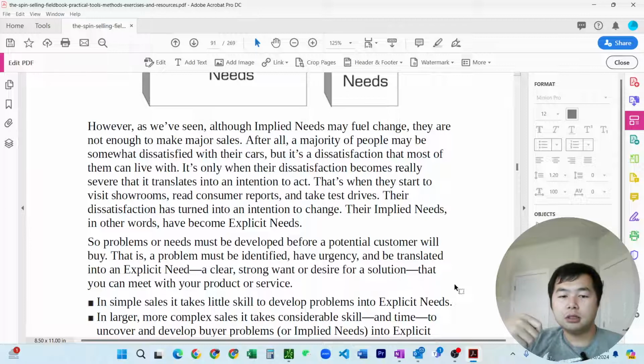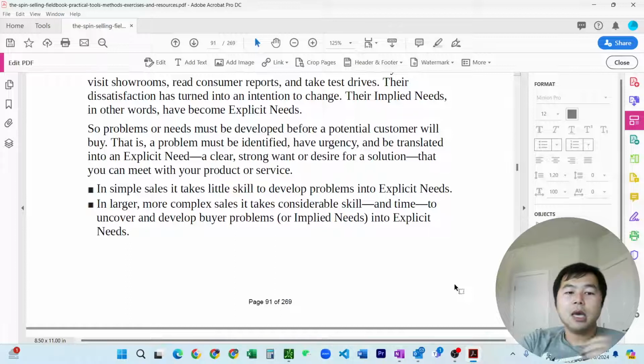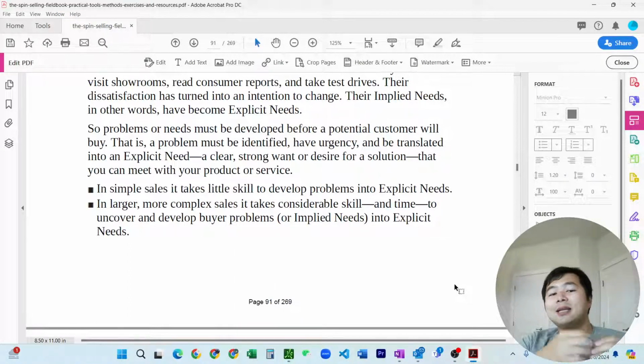So problems or needs must be developed before a potential customer will buy. That is, a problem must be identified, have urgency, and be translated into an explicit need, a clear, strong want or desire for a solution that you can meet with your product or services. In simple sales, it takes little skill to develop problems into explicit needs. In larger, more complex sales, it takes considerable skill and time to uncover and develop problems into explicit needs.